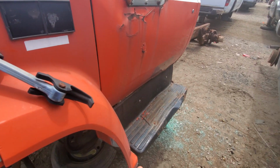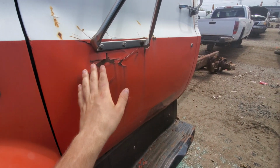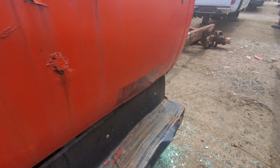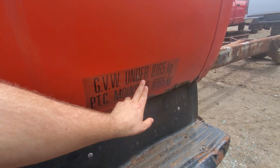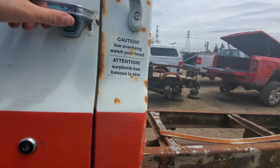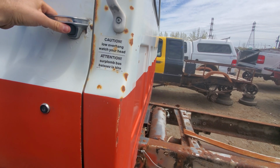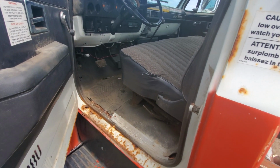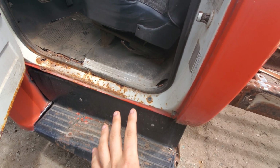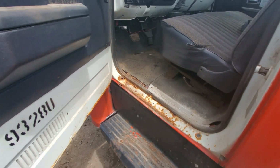Now we're going to take a look around the outside first, then we'll take a look under here and see what's under this baby. So it's been banged around a little bit. It's not mint. So GVW under 8165 kilograms. So that'd be about roughly 20,000 pounds, I think. It looks like it has the same cab as light duty trucks though, just raised up.